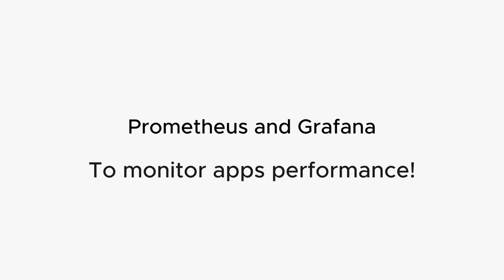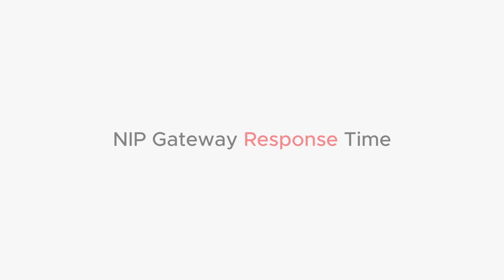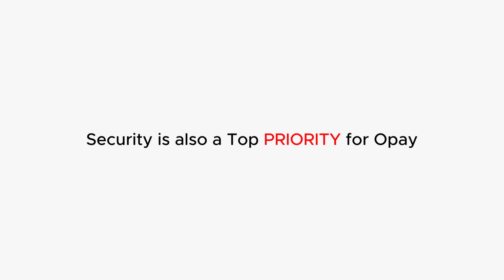Opay uses tools like Prometheus and Grafana to constantly monitor the app to ensure low latency. Opay constantly monitors the responsiveness of the app from when a user clicks on any button to how fast it gets credited from any bank. They also observe the response time from Nigerian Instant Payment Service Gateway. Alright, and also as I've mentioned earlier on, Opay's backend is hosted in Lagos Data Center, which is very close to the NIBSS.